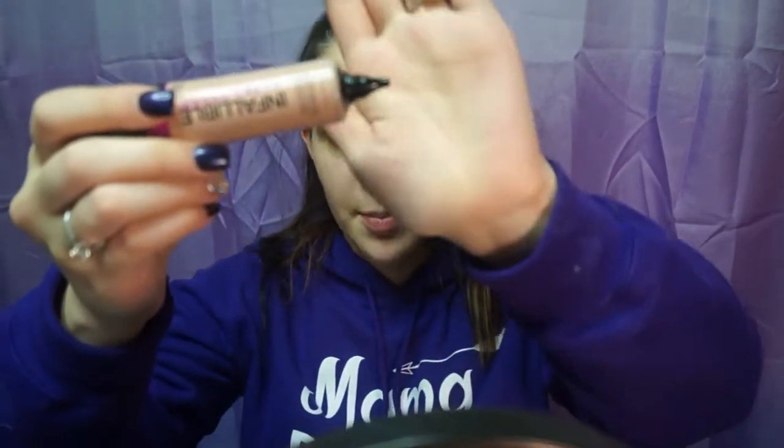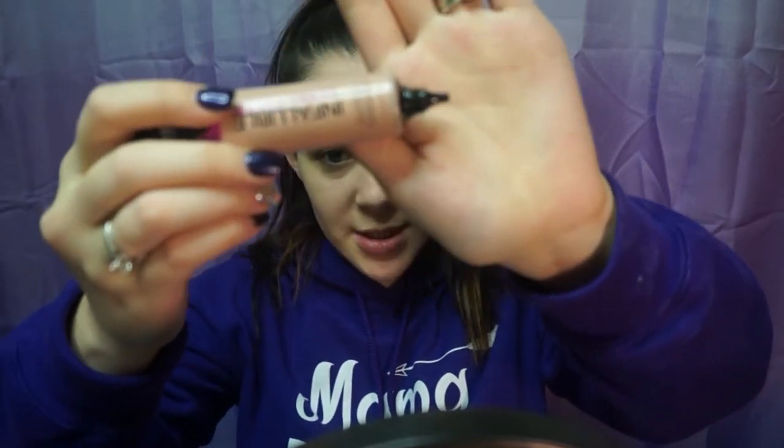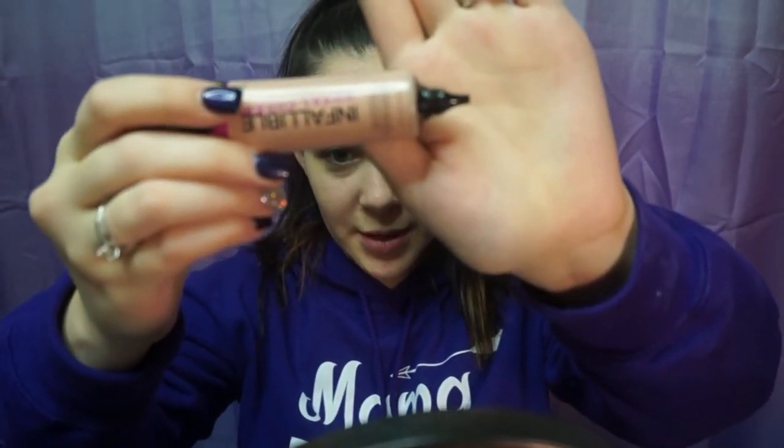Now I am in the shade 302, which is creamy natural because I am pretty pale. It says it's supposed to last for 24 hours. Do I believe that? No. It says the coverage is high and it's an air-light texture, so my guess is it's going to be like a moussey type of texture. So we're gonna give this a try. Okay, and this is what the little tip looks like. Just the tip. And I'm gonna put this on the back of my hands.